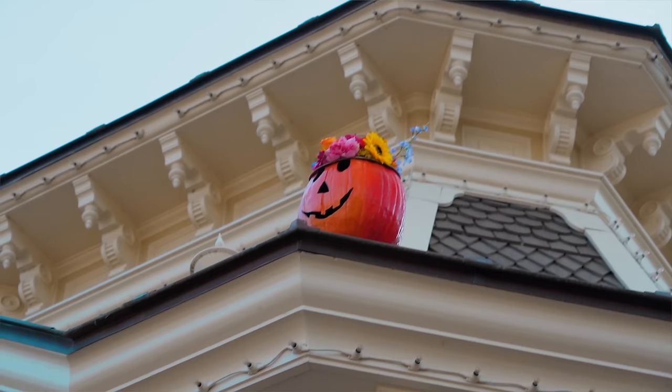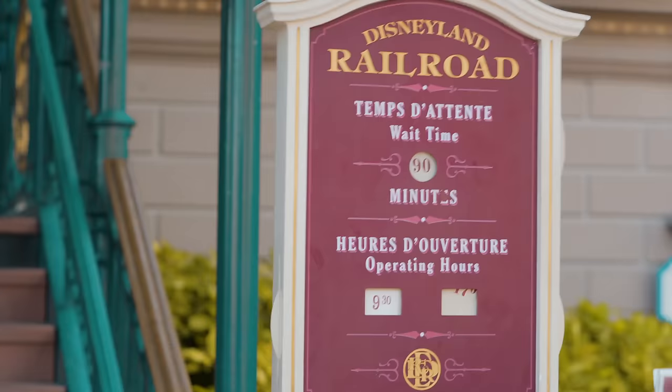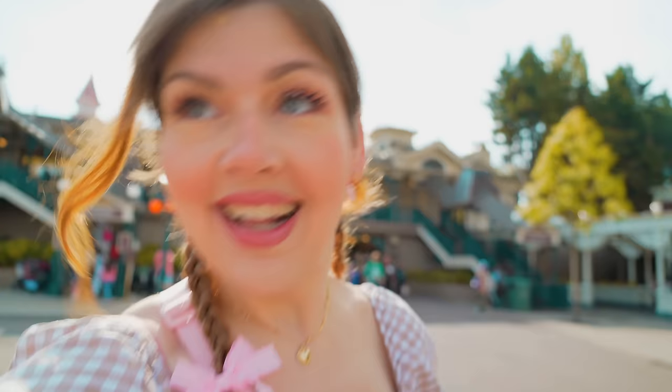Decided to go on the railway over here and go all the way around the park and then come back off at Main Street and have a look around, because we haven't done this yet and I loved it before. 90 minute wait time. Maybe not then. We're not going to do the railroad because it is 90 minutes, but the parade is coming down, so let's watch it.